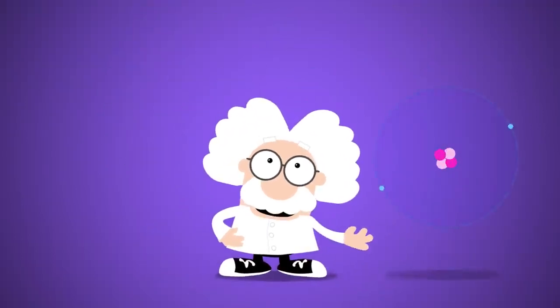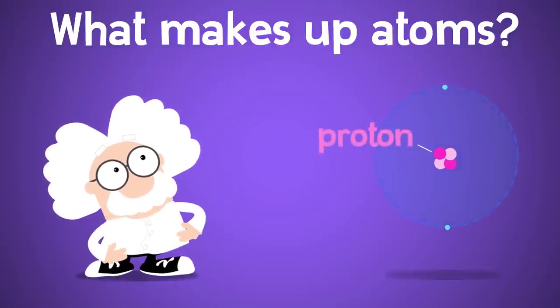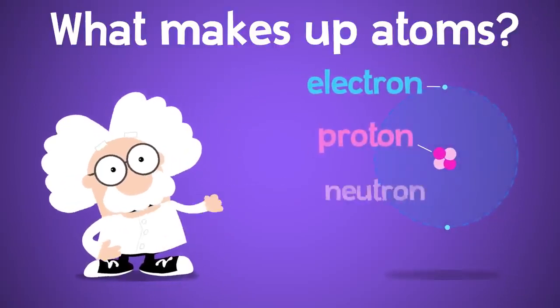Atoms make up everything. But what makes up atoms? Protons, electrons, and neutrons.